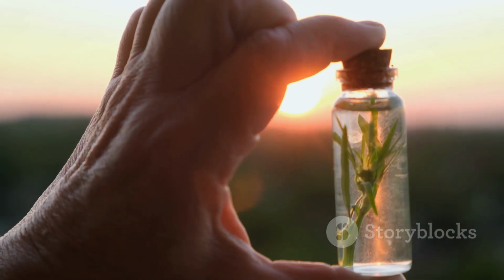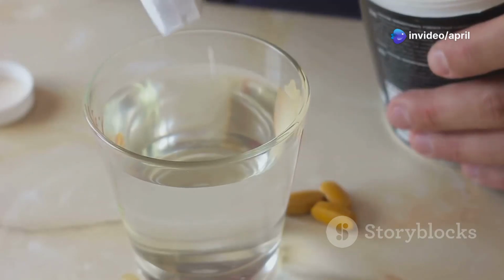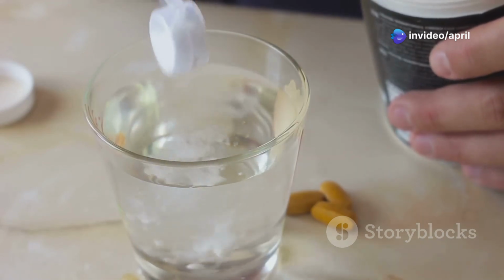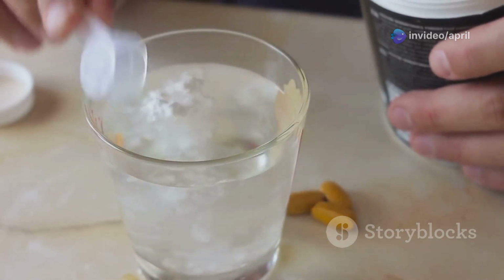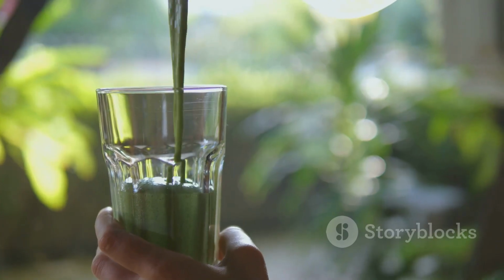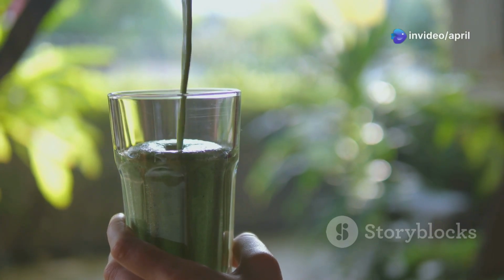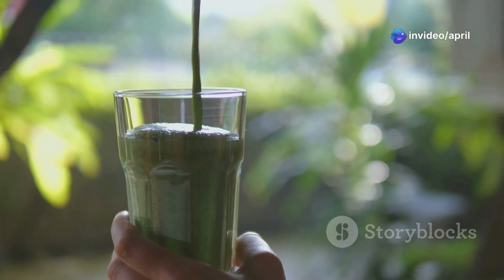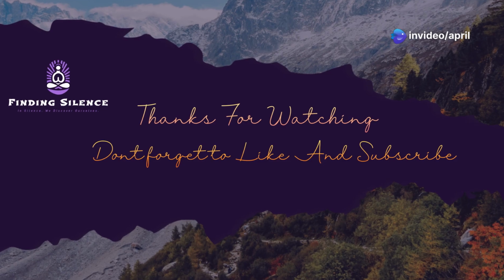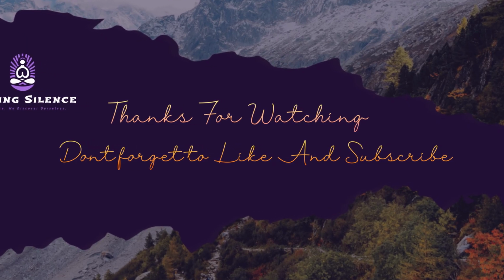For those who like liquid supplements, milk thistle tinctures are available. These are concentrated liquid extracts that can be added to water or taken directly. They are quick to absorb and easy to use. Finally, if you enjoy blending your own health drinks, milk thistle powder can be a versatile addition to your smoothies or other foods. Its versatility ensures that everyone can benefit from its liver-supporting properties.